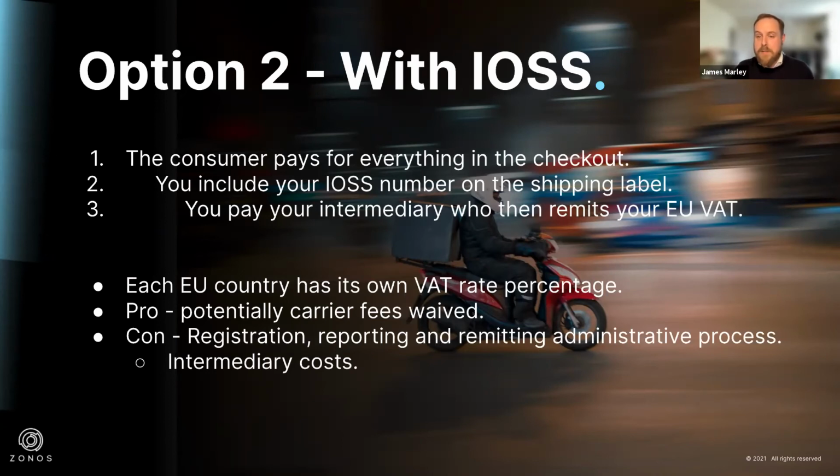So they'll just deliver the shipment as if it were a domestic shipment. And then later that month, you're going to send the money or the revenue that you collected in the checkout to your IOSS selected country or your IOSS selected intermediary as part of your IOSS remittance. Okay, so James explained how IOSS works.